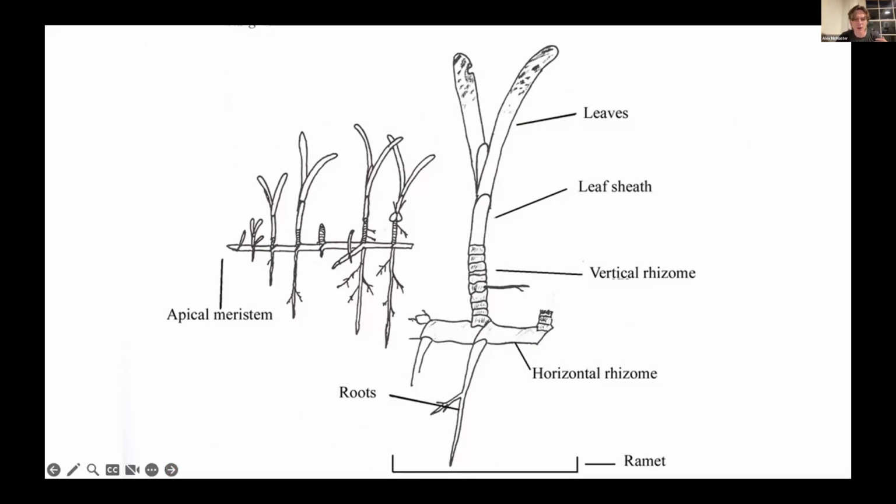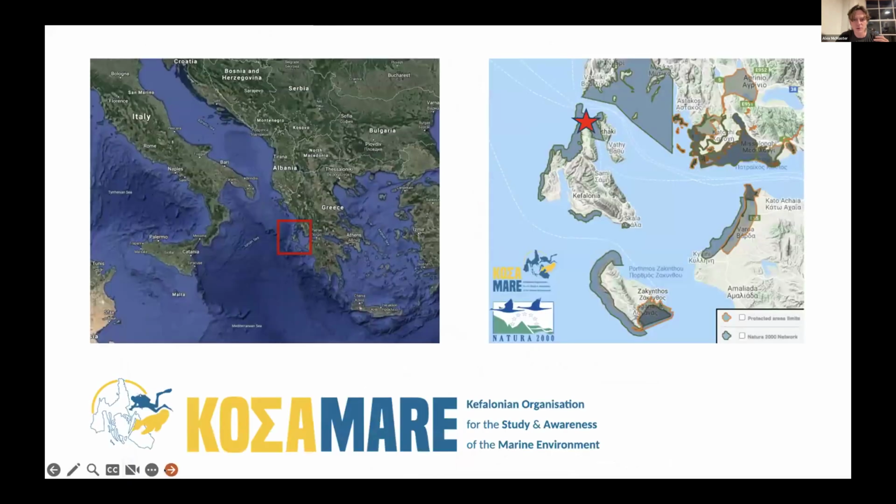So I'm gonna go into more the work that I've been doing in Greece with seagrass meadows. This is mostly through an organization that I was involved with setting up a few years ago called COSAMAR, which is the Kefalonian Organization for the Study and Awareness of the Marine Environment. It's quite a mouthful, which is why we call it COSAMAR. And this is based on the Ionian island of Kefalonia, which is just off the west of Greece.